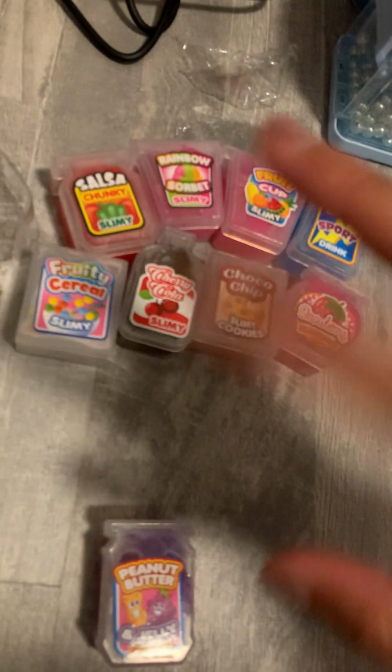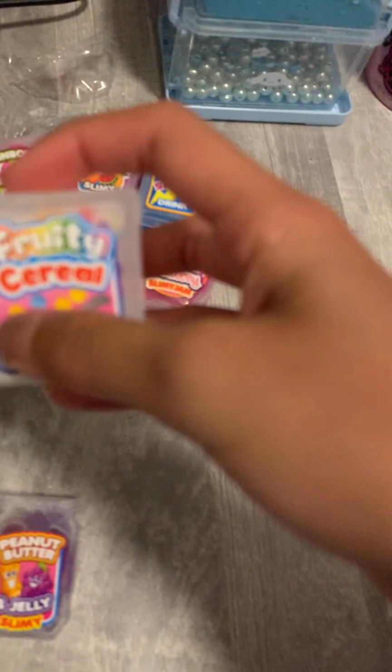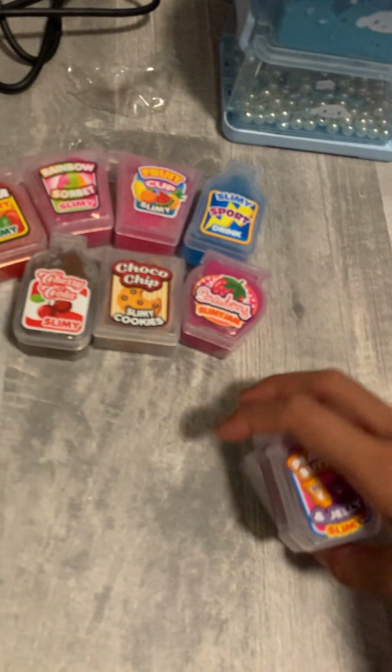My middle, a little bit, was the fruity cereal. Okay, so least favorite, medium, favorite. These were like mid, not that good.